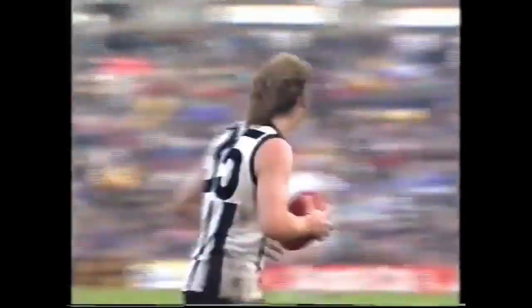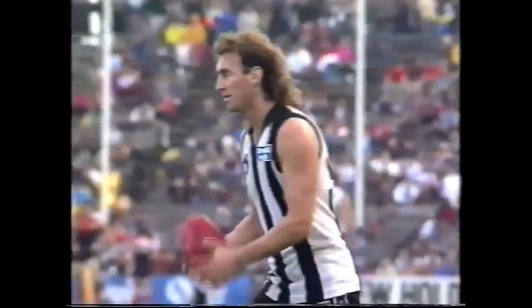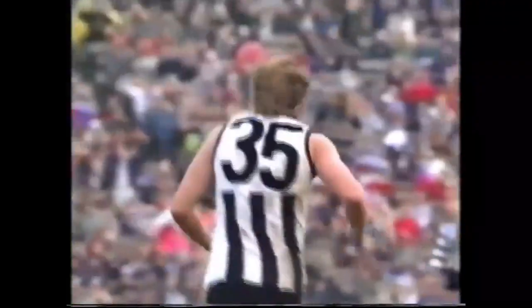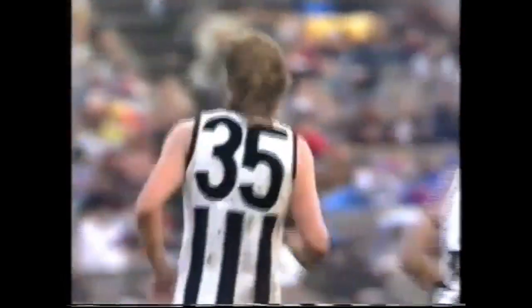Strength and use of the body. Well done, Peter Daicos. That was a great effort. The skill is unbelievable, this bloke. Just a little bit of magic he weaved there. And then set sail and drills it through. Well, that makes the hair stand up on the back of the head.